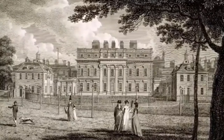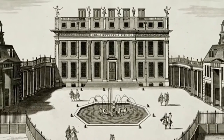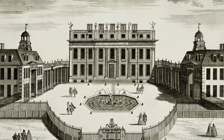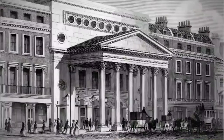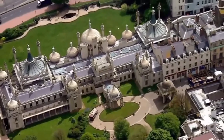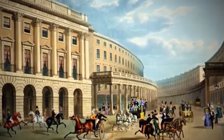This was transformative. It was entirely new. He wanted to recast Buckingham House into a building on a European scale. And there was only one architect who could execute George's grand ambitions to build the ultimate palace, John Nash. He'd already built some of the most spectacular buildings Britain had ever seen, including the Theatre Royal Haymarket and Brighton's Royal Pavilion. George IV, the showman, always wanted to show off, and Nash was the man to do it for him. Nash had turned the middle of London into a theatrical promenade. He was ingenious.